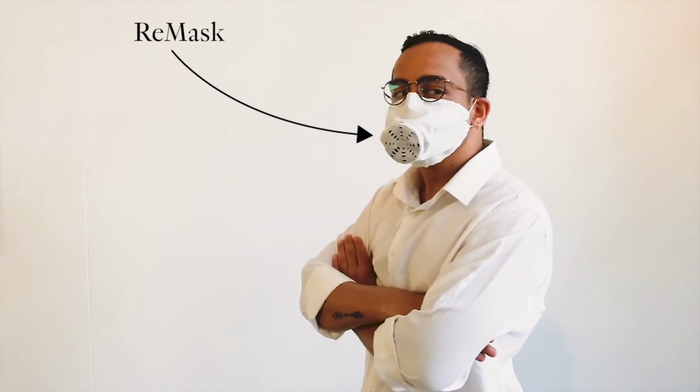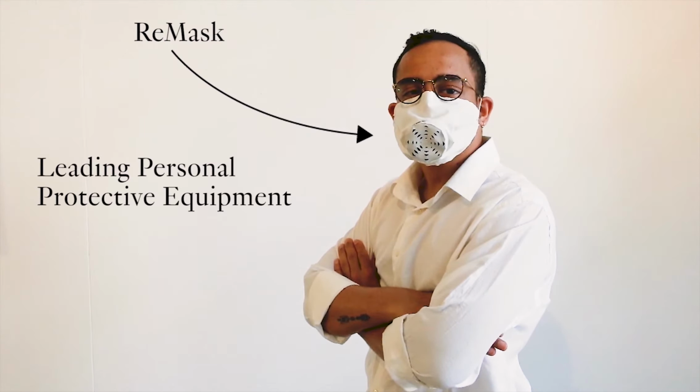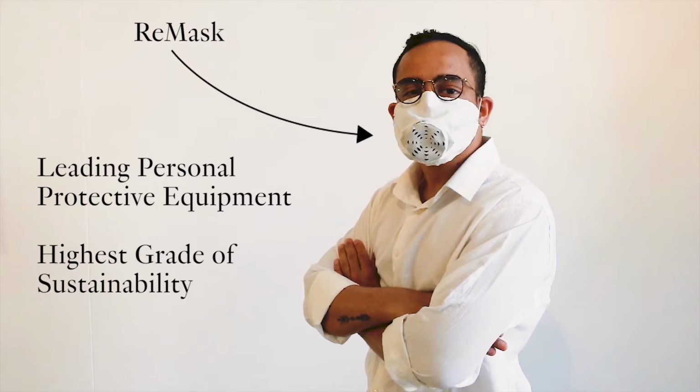This is Remask, a new kind of medical safety mask. Remask provides the quality and filtration of the leading personal protective masks, while boasting the highest grade of sustainability currently available.